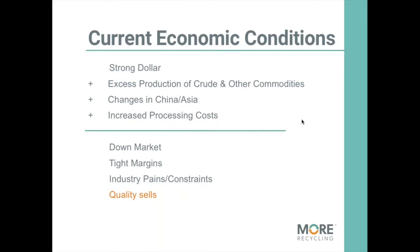China specifically, there's the National Sword 2017, which a lot of people are calling Green Fence Part 2. It's in very early stages, and so we haven't seen a lot of significant changes yet, although we do expect to see similar downturns in the lower grades of material moving forward, but we haven't really been able to track that very much because it is such an early phase of the event.